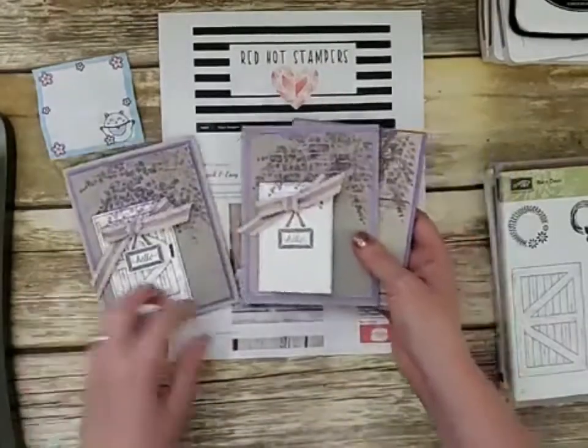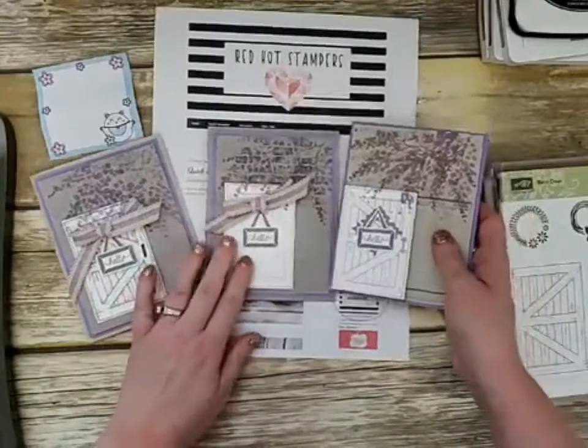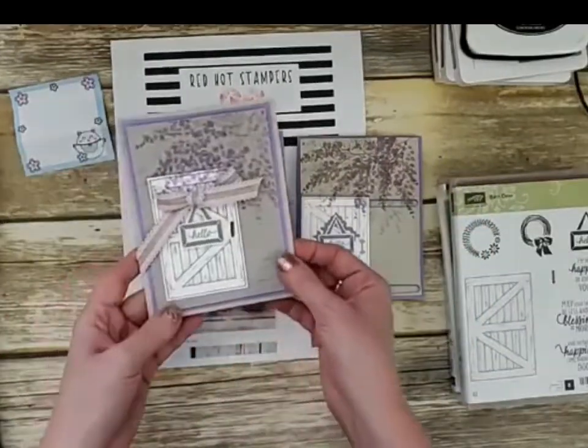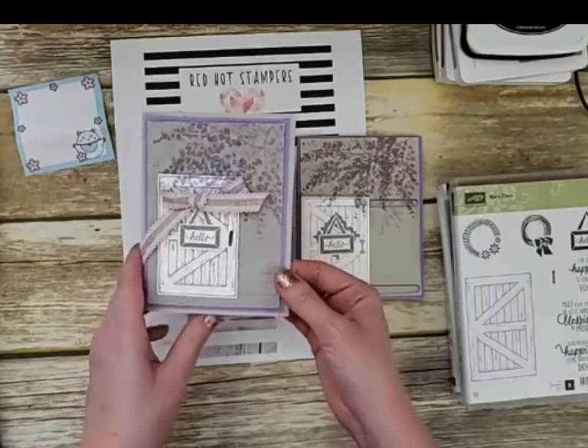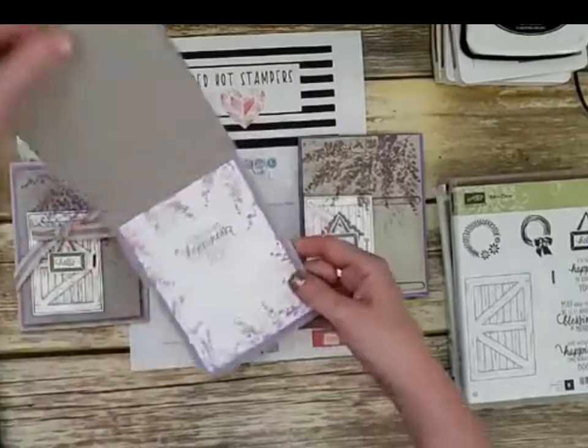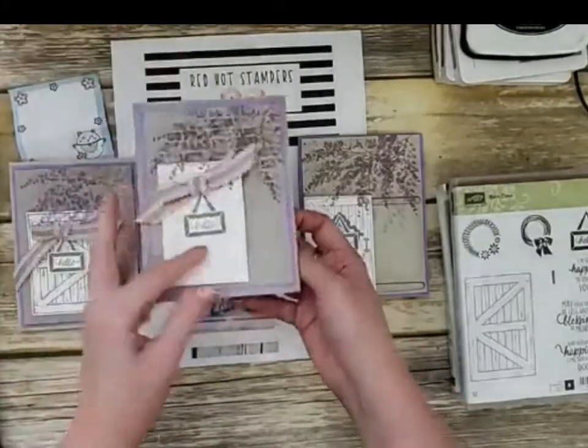Today I have 3 cards. It's using the same exact layout, but it goes from beginner to advanced. Last week I showed you this cute barn door card, and I didn't do the inside yet, so I'm not going to show you that. The inside looks like this, so pretty.